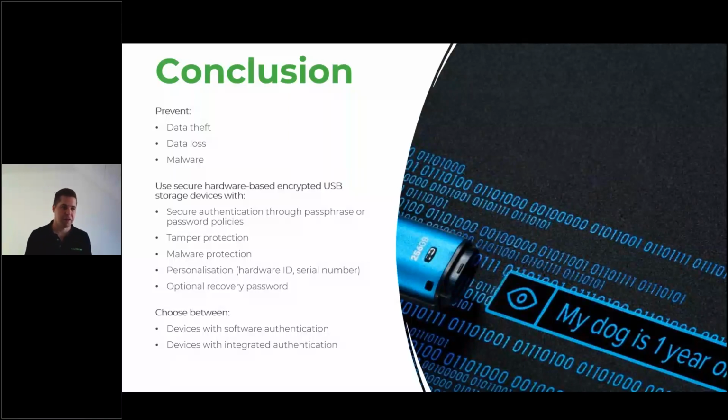Yeah, and also malware protection, bad USB protection is also needed. In case of Kingston hardware encrypted USB drives, there are some protection methods against malware attacks or bad USB attacks. The hardware-based encryption USB drives have very strong, secure authentication through passphrases, which are easy to remember but very complex, or complex password policies.